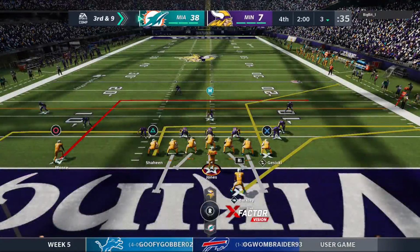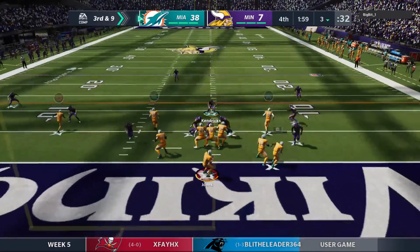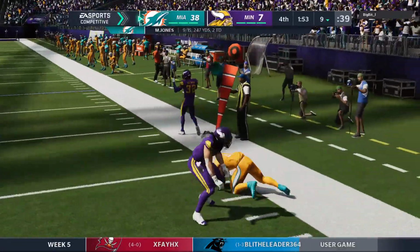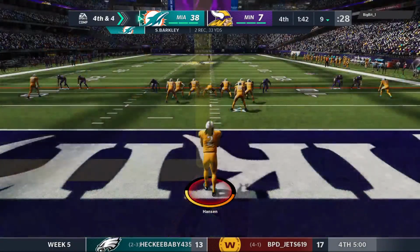So the Dolphins have it as we welcome you back in. Facing the prospect of a punt from their own end zone, they need some cushion. Let's see what they can do on 3rd down. Gets this out to Saquon Barkley, and they'll get him down about 3 yards short of the 1st. 5 yards, not enough. And it'll be 4th down.